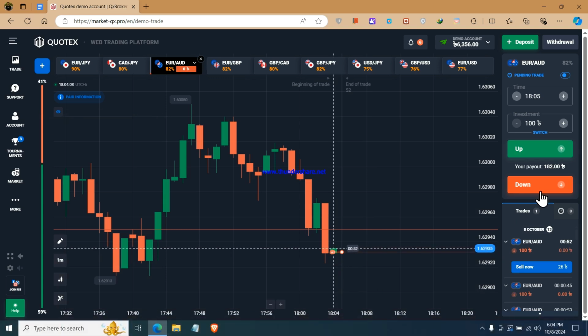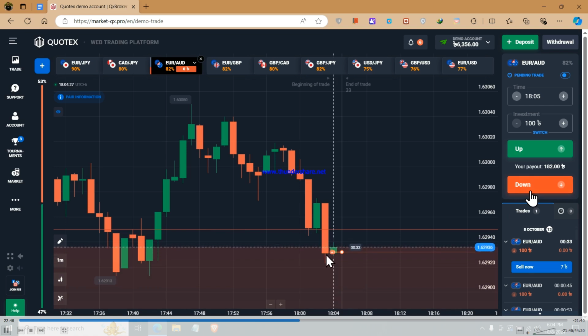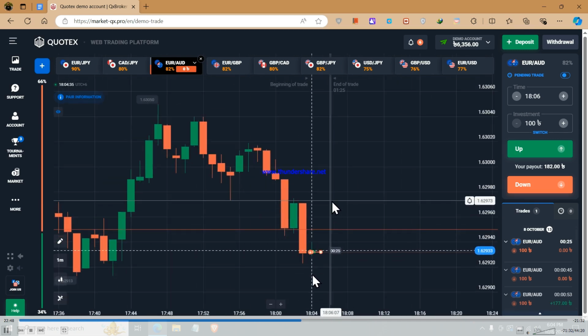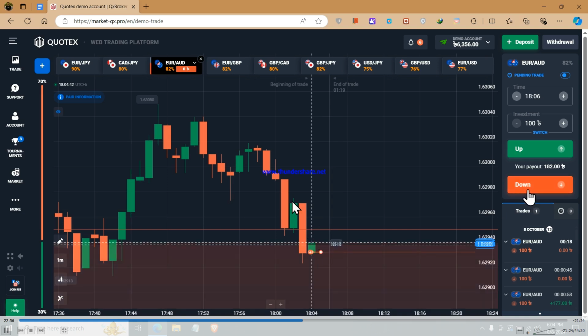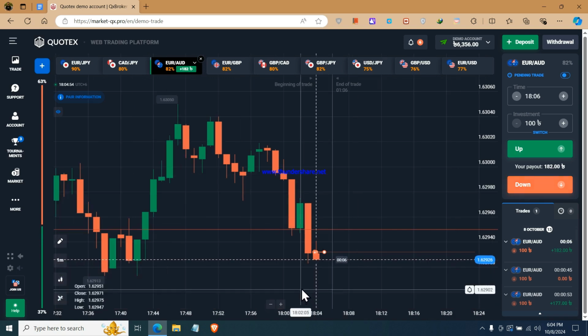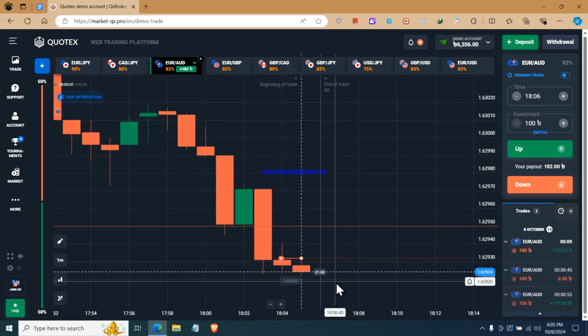And if you remember, if you focused carefully on this candle, you could see that this candle was not pushed over this level. The buyers were not able to push this candle above this level, so it indicates that the sellers are very strong here. And in this candle you can see the strong entry of the sellers, so it should be a red candle. And it became a red candle and it was a win for me.